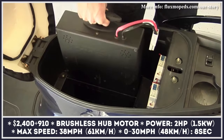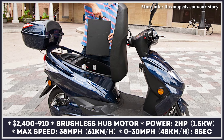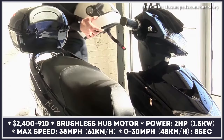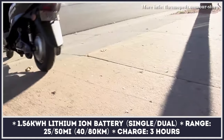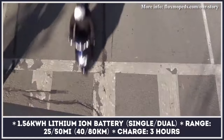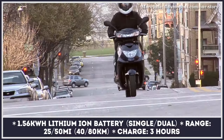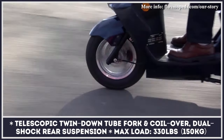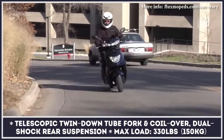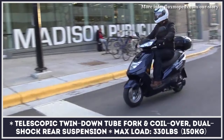Inspired by the transportation culture of big Asian cities, Flux was founded in 2014 to change the American perception of everyday commuting. Today, the company's EM1 scooter is going strong, and it's already in its third generation. The two-wheeler is motivated by a tandem of a 2-horsepower brushless hub motor and 1 or 2 lithium-ion batteries, each with a capacity of 1.56 kilowatt-hours. Its maximum range reaches 25 to 50 miles respectively, while the top speed is limited to 38 miles per hour. The scooter also gets a solid suspension system with a telescopic front fork and coilover dual shocks.